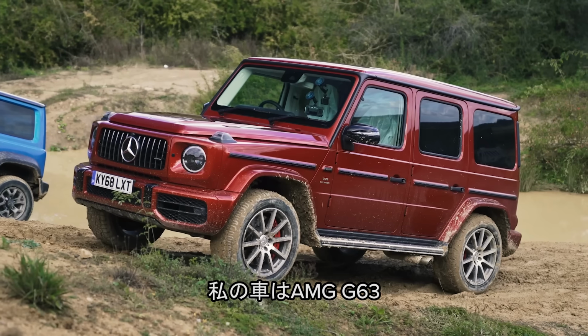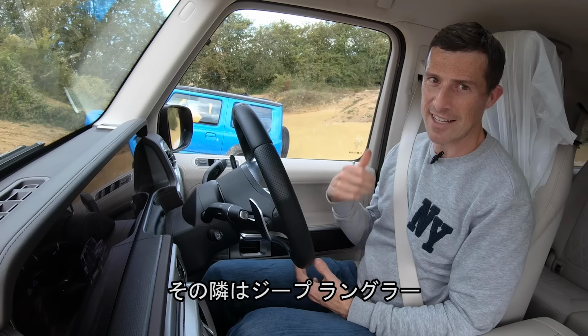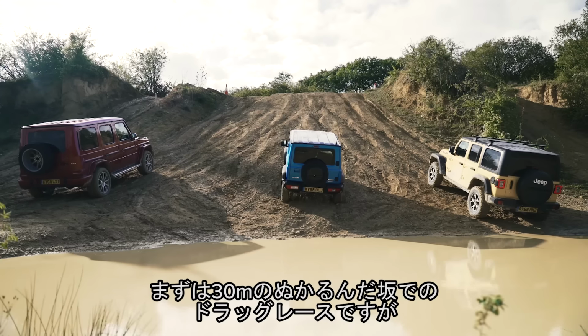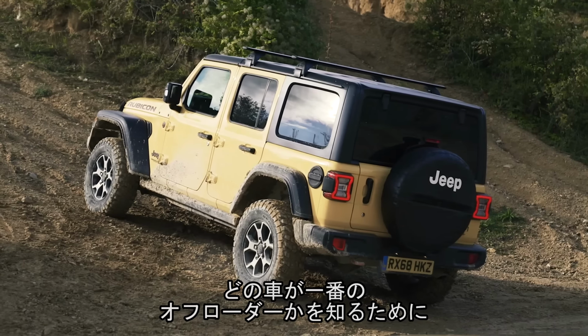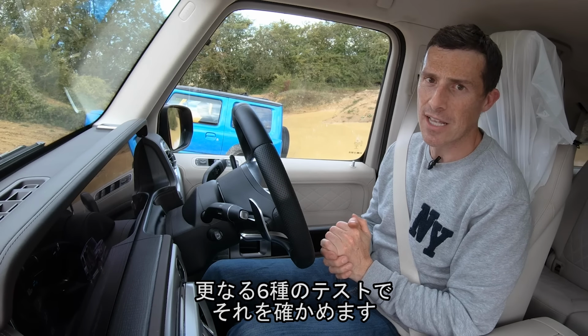So I'm sat in an AMG G63. Next to me is a Suzuki Jimny. And next to that is a Jeep Wrangler Rubicon. And we're going to have a drag race over 30 meters up a muddy, steep slope. Because actually this video is all about which of these three cars is best off-road. So to find out, I'm going to test them over six different off-road challenges.